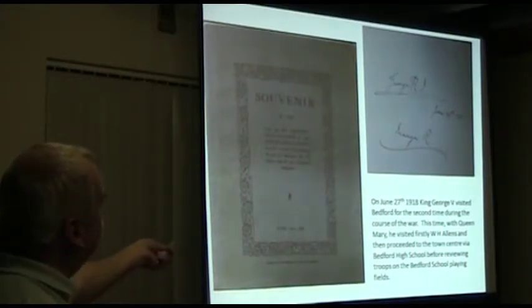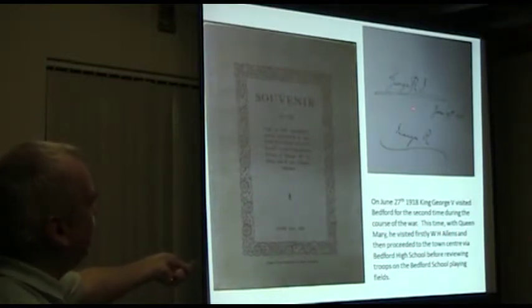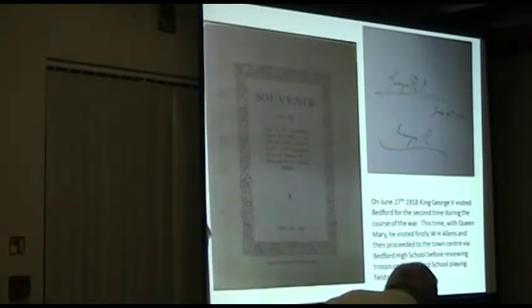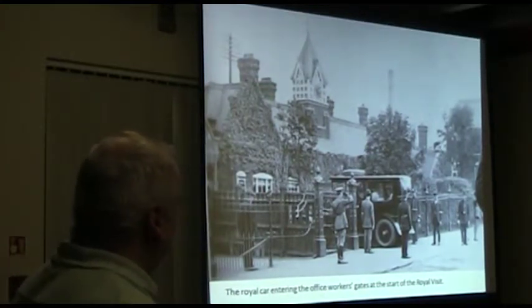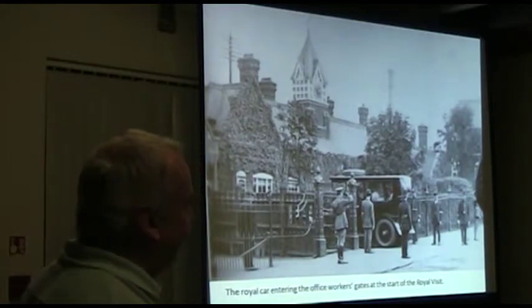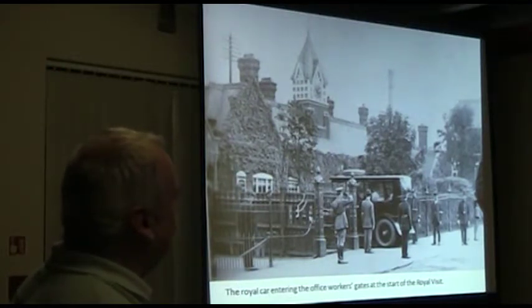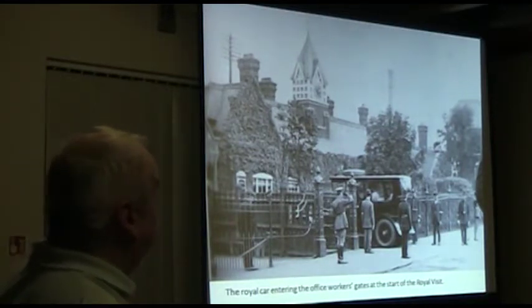This is a souvenir edition of the Allen's Works magazine. It's the front cover, and there's a copy of the signatures of King George and Queen Mary from the visitors book. And here's the King arriving. We've shown this photograph before, and I'm sure the photographer is probably cursing this bloke here, who appears to be standing in the way. He looks like he just missed it by a fraction of a second, so they've only really got the back of the car. I'm sure he wanted the car to be there, and if this person wasn't standing there, he probably would have got it. But there's the car entering the office workers' gate.